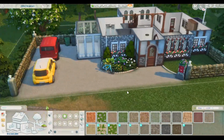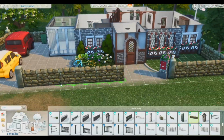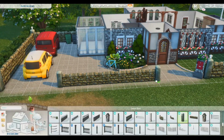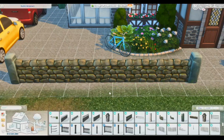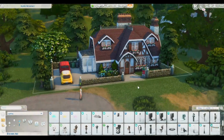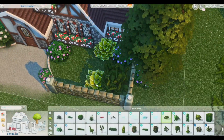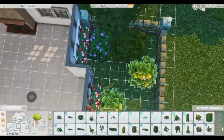I'm trying not to, but yeah, I want to do a base game house, not using any mods, just, you know, vanilla game as it comes. But I haven't found the right inspiration for it just yet, so I'm still looking out for that.